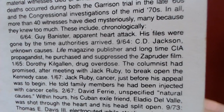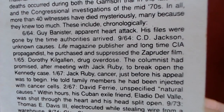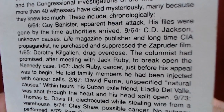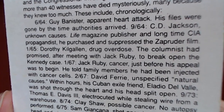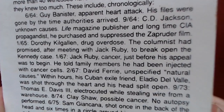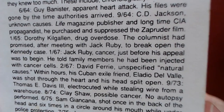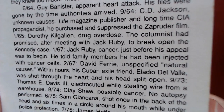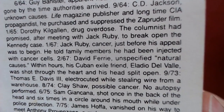1965, Dorothy Kilgallen, drug overdose. The columnist had promised, after meeting with Jack Ruby, to break open the Kennedy case. 1967, Jack Ruby, cancer, just before his appeal was to begin. He told family members he had been injected with cancer cells. 1967, David Ferrie, unspecified natural causes. Within hours, his Cuban exile friend, Eladio Del Valle, was shot through the heart and his head split open.